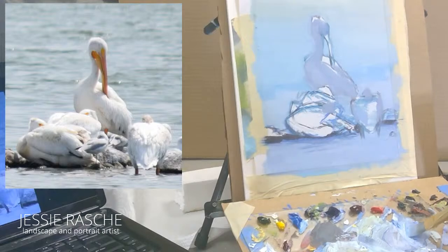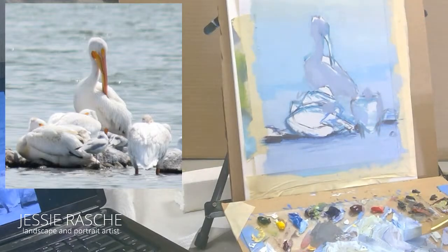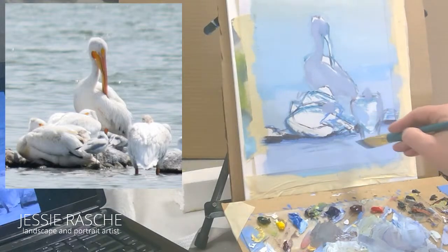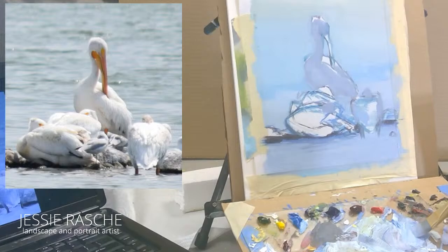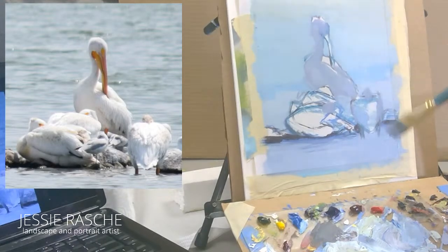Okay. I really am trying to get away from this purpley color. I want this guy to feel separate from that guy a little bit. But also, I can see the color of these shadows is this lovely blue. And so I've added quite a lot of cerulean blue here.